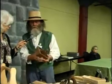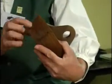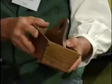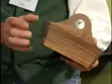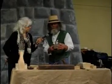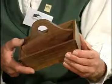And this is the style box that I'm making now. It's finished. It's adorable. It's got the dovetail joints. This is cherry with the traditional oil and wax finish on it. It is not tenon through. It does have some pins through there to hold it together. But this is a sample of some of the boxes that you'll be able to get there, some of those that I made.